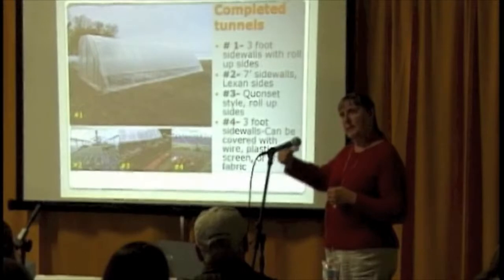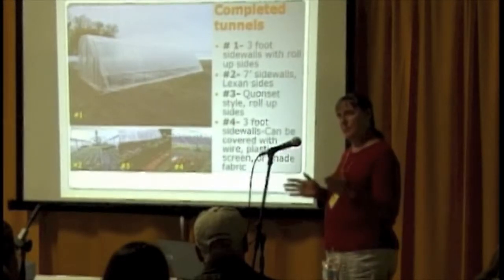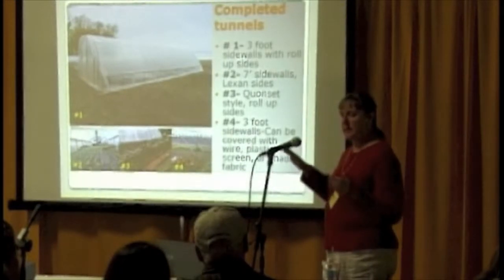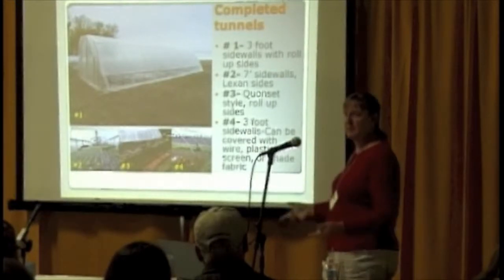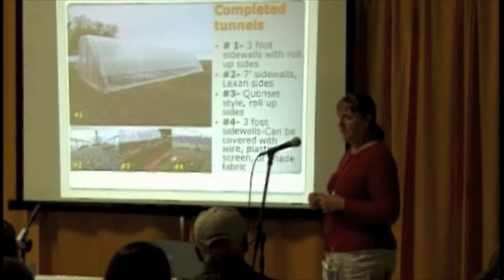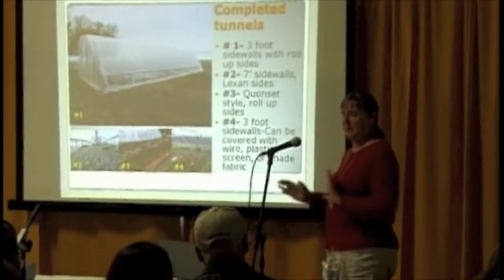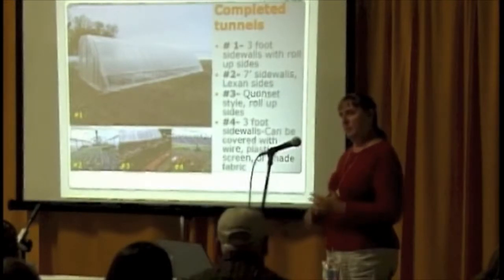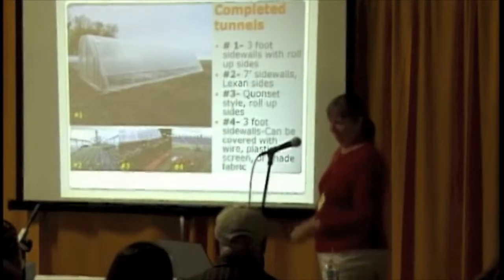Number two has 7-foot sidewalls. They're Lexan sides. They are double wall Lexan. And that's the one that we put the brooder bench in for the baby chicks. Number three is a Quonset style. It has no side walls. It's just the Quonset, but the sides are able to be rolled up. Number four has 3-foot sidewalls like the other one, but we've set it up to where it can be covered with anything, either wire or mesh or tarp or plastic or screen or nothing.